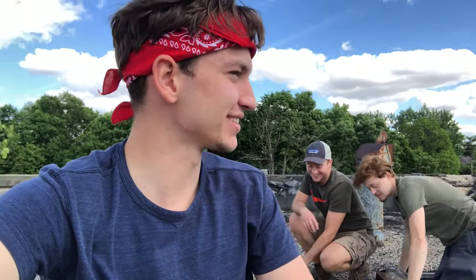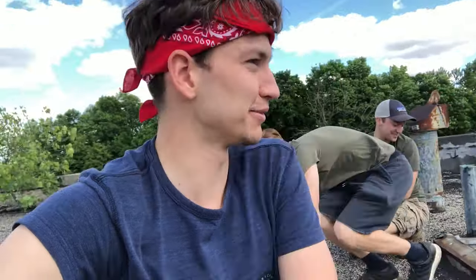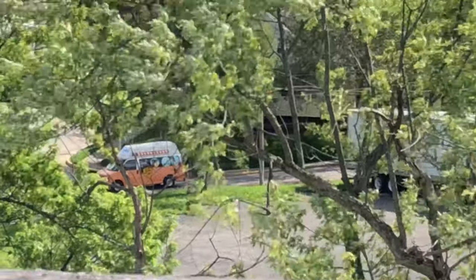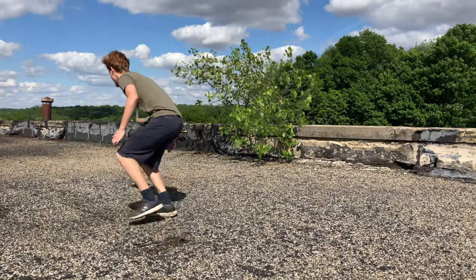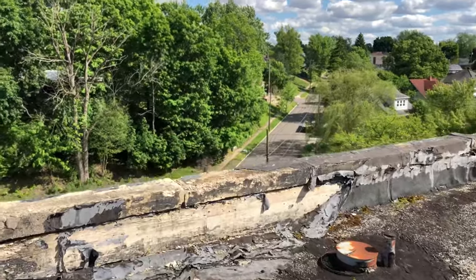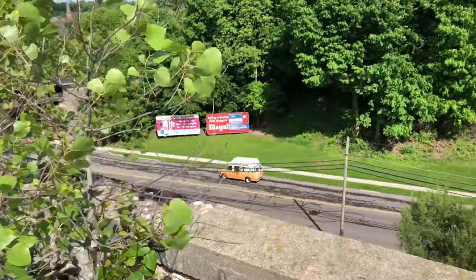Ice cream truck. That's either terrifying or it's ice cream. Dude, there's an ice cream truck sound coming from over there. It's just this random clown. Oh, that's literally an ice cream truck. There's an ice cream truck right there. All right, so we all made it up there. Oh, he's gone.